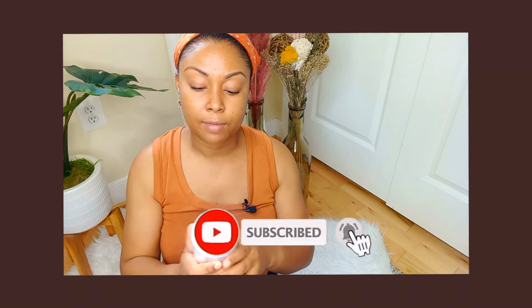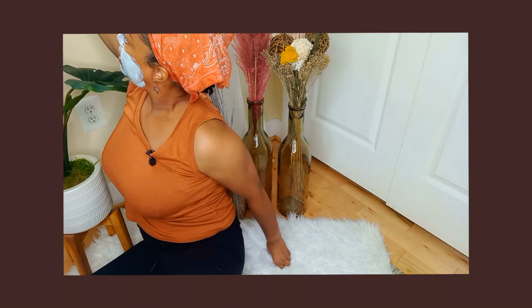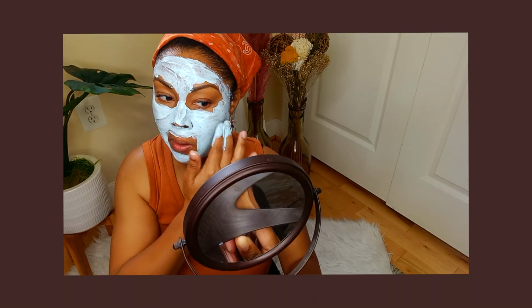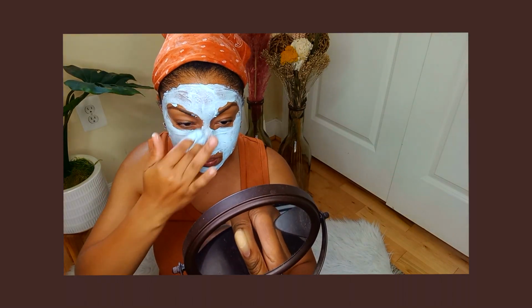I'm going to try this one. Like I said, I've never used this before, but I am going to definitely put this on so you guys can see what it looks like. Oh, that feels so good. I feel a bit of a sting, a light sting underneath here, but it's nothing crazy. And for some reason, it's only underneath my nose area.